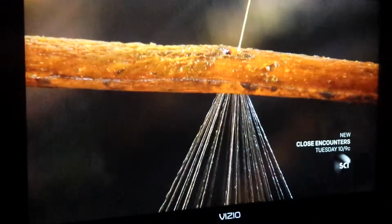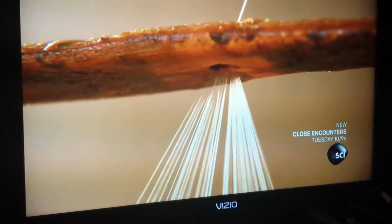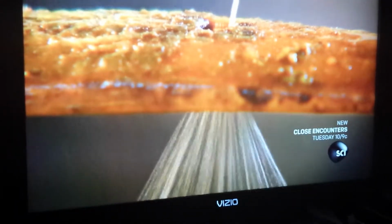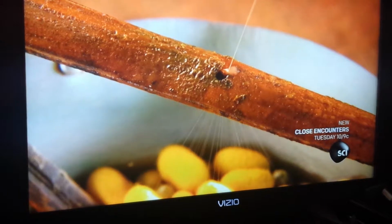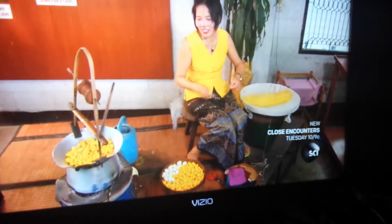As the threads pass together through the stick, the remaining sericin glues them together, forming a single thicker thread. The silk threads coming together are so fine, only about 1/100th of a millimeter in diameter, that it takes 2,000 to 3,000 cocoons to produce a pound of silk thread.